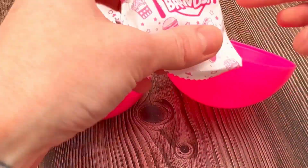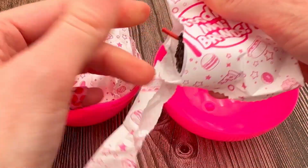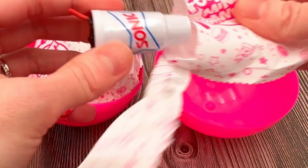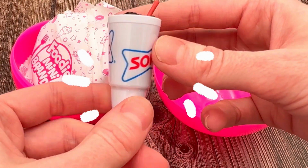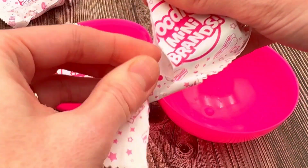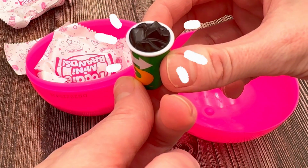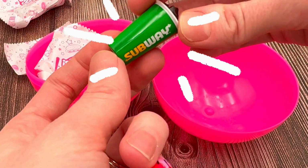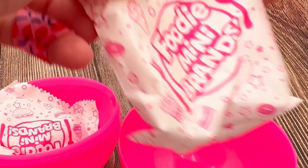Okay, there we go. Let's see what's in bag number 1. What have we got? It's a drink. It's an extra large soda from Sonic with a little straw in it. And what's in bag number 2? Oh, another drink. Look at that. We've got a soda from Subway now, too. How funny.